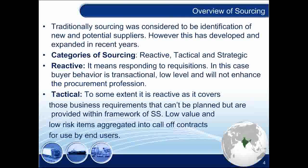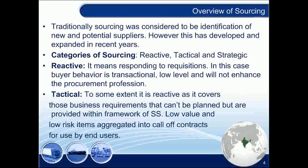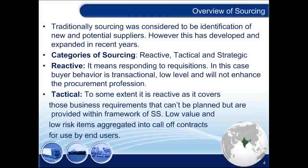Now, the categories of sourcing. Reactive: if I go back to the 1970s, 80s, 90s, the focus was all the time on reactive. You send a request to me, I know from my history what suppliers can provide, and I place an order with them. So it was a very reactive type. That's why the profile of procurement people was very low.